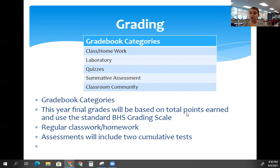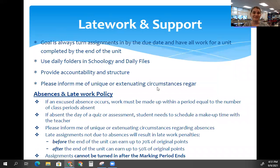Our grading is going to be on a total points basis. The categories that I'm going to use are class and homework, laboratory, quizzes, which are formative assessments, or some of our formative assessments, and summative assessments, which might be a test. We will have some cumulative tests as well, because we're preparing for a single exam at the end of the year. And then there will be a category called classroom community as we work to build a scientific community here. There'll be activities and processes that we go through in order to create that scientific community.